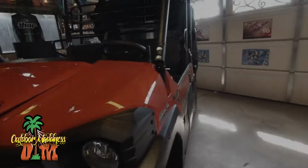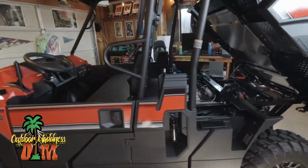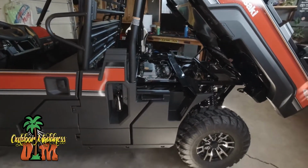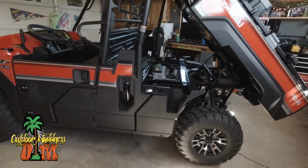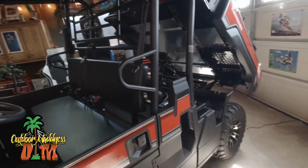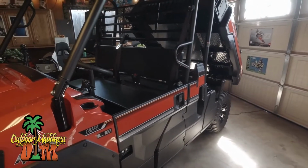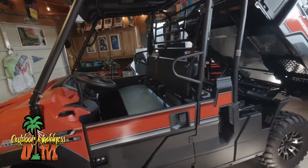But what we're doing something different with the Kawasaki Mules, which you guys are going to notice. We'll be having the Mule Pro FXT. That will be coming out soon. I got sick, so I couldn't do a lot of editing. But that's going to come out, and we're going to be doing something totally different than what most people do on these units. And I think you guys are going to be surprised, and you're really going to find it entertaining.